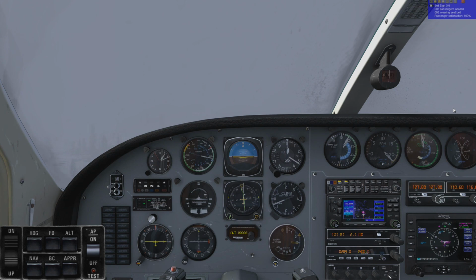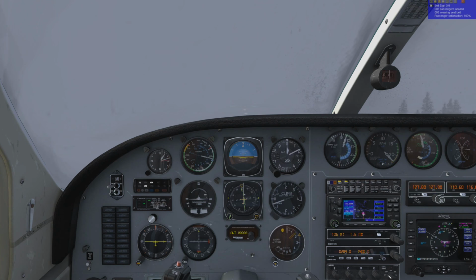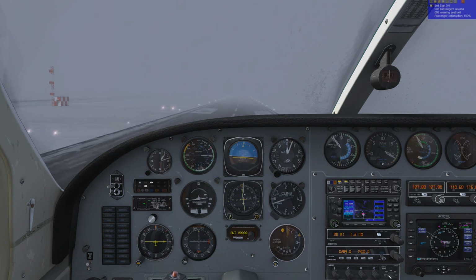2.2 out. I saw a flash, but I can't see anything. It says the glide slope is just above us. See it? Easy there, easy there. Nice that we have a nice long runway, I'll tell you that.